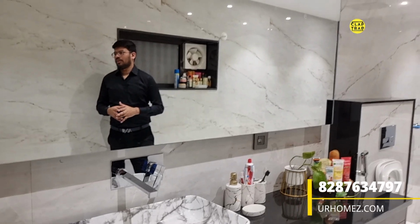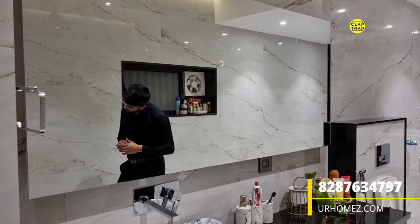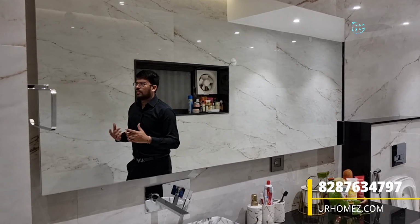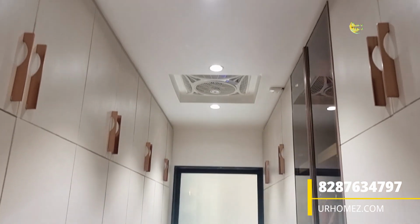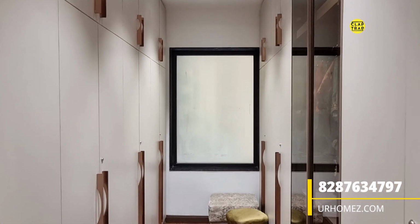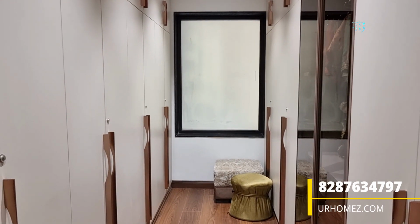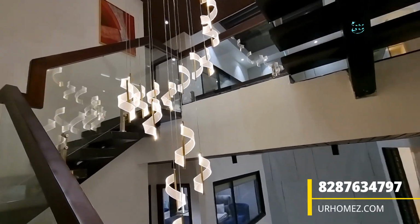All right. So all these scales are determined on the basis of the space available. Accordingly, you design them, right? Yeah. So coming to this part, we have completely designed the entire walk-in closet concept for the couple. And now we are going to the first floor.